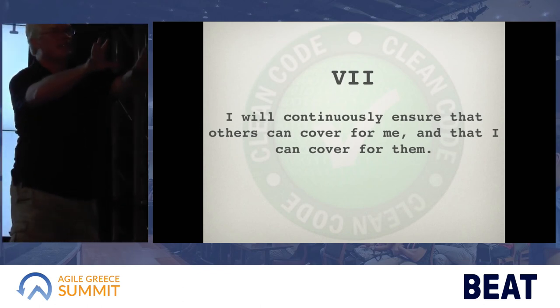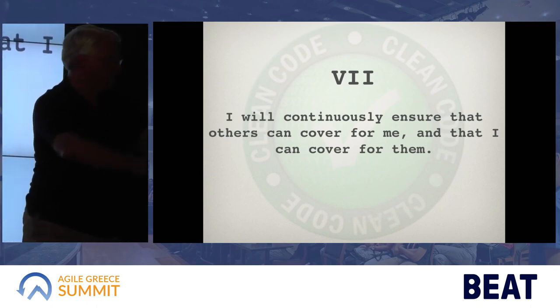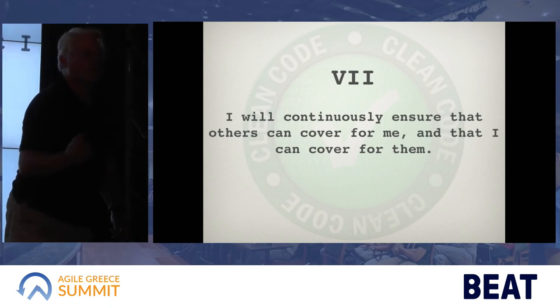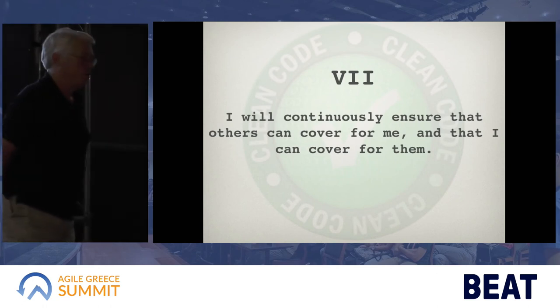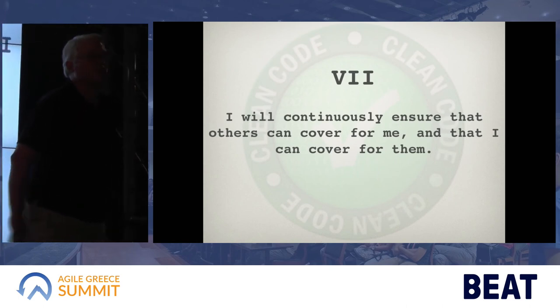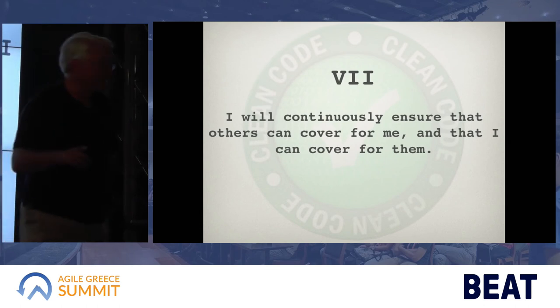Now imagine a team of players on the field moving the ball down the field. One of them goes down. What do the other players do? They don't stop. They cover the hole. They cover for the man who went down. They keep the ball going down the field. That is how a team behaves.